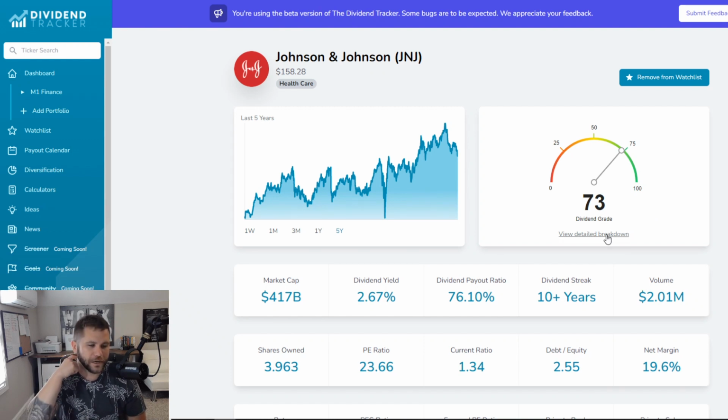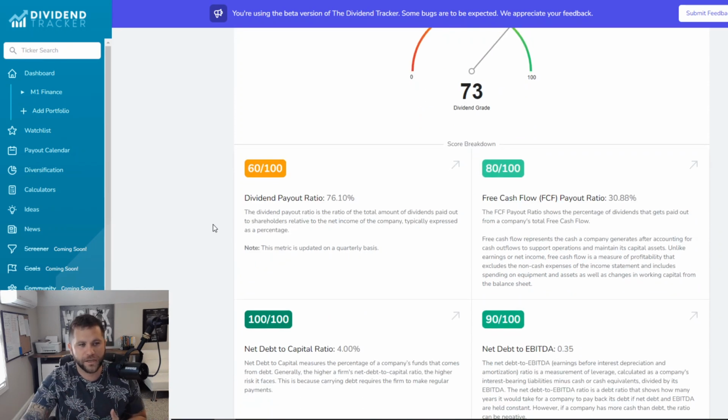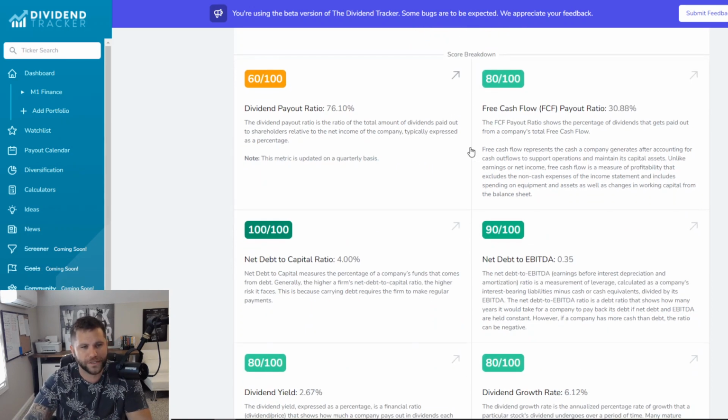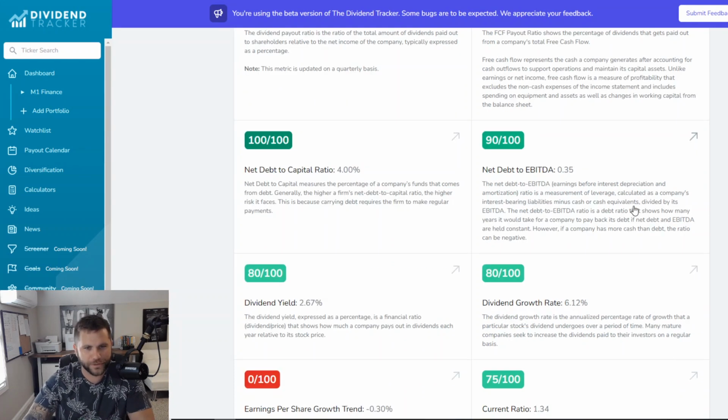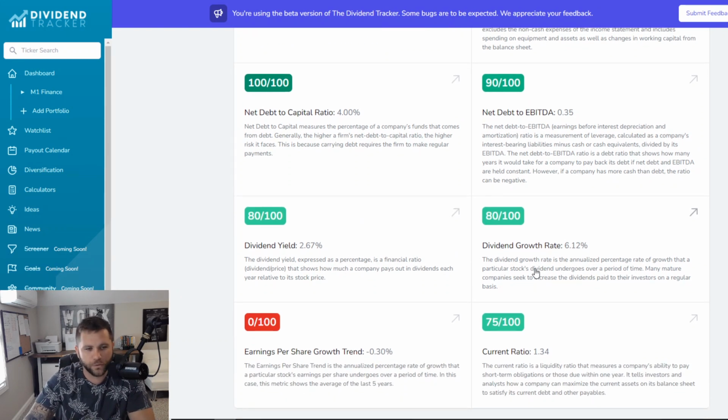So what we can do here, and again, this is a premium feature, this is not with the free version, you can do a view detailed breakdown. So this shows you some of the metrics and some of the things we're looking at to come up with this dividend grade. So we look at dividend payout ratio, the free cash flow payout ratio. We'll do some explanations if you guys aren't aware of what exactly these metrics are and what they mean. You can read this down here. We do net debt to capital ratio, net debt to EBITDA, dividend yield, dividend growth rate, earnings per share growth trend, and current ratio.